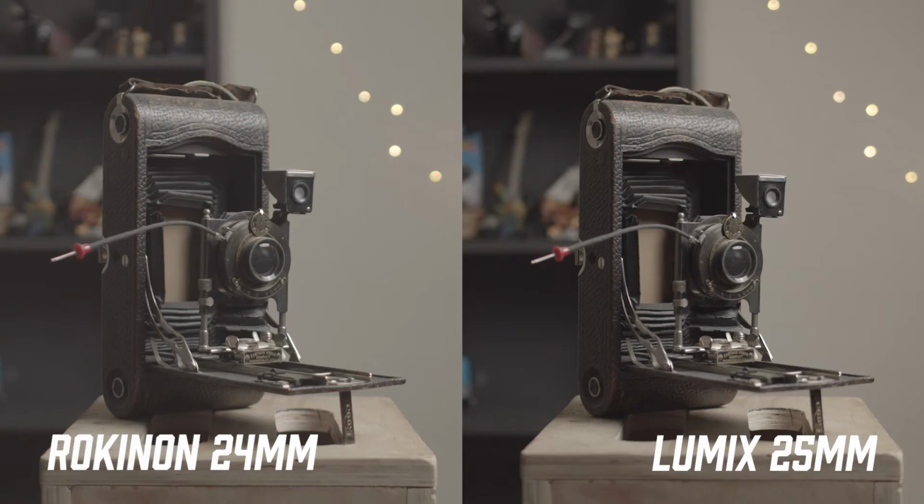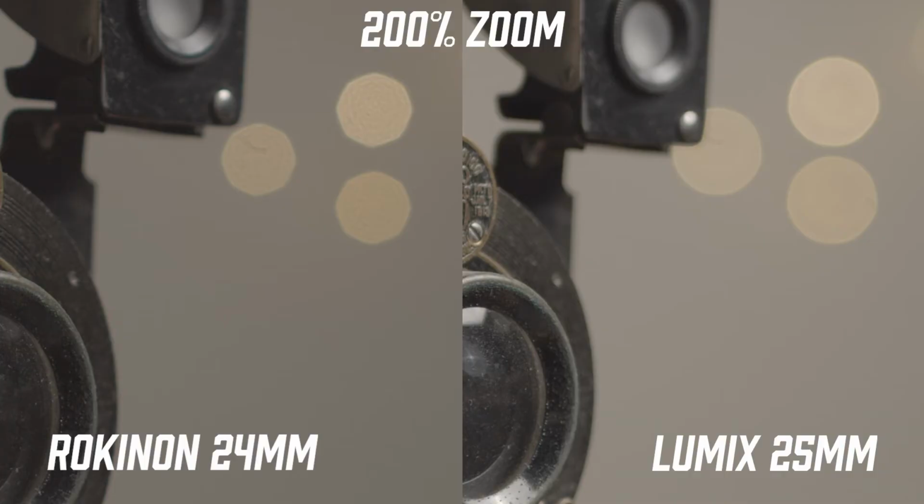One of the major things I noticed was the bokeh. As you can see on the Rokinon lens, the bokeh is slightly more hexagonal. It's not quite circular, right? It's a bit more blocky. You can see those sharp edges, whereas on the 25mm, it's way more circular and much cleaner.